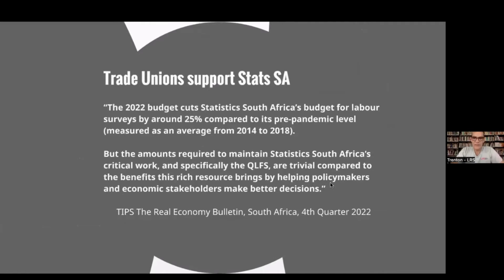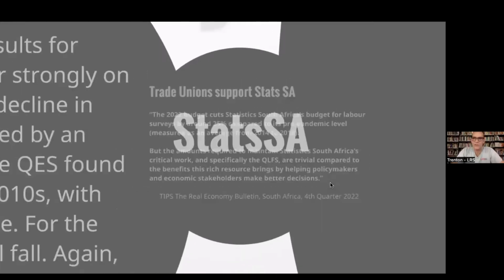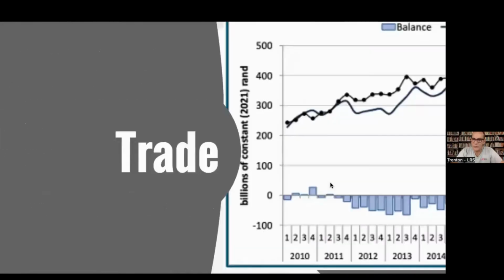And the point here is, I believe as a trade unionist, as anyone within the movement, we should take every opportunity we can find to make sure that Stats SA has the budget it needs to run proper surveys. Its budget was cut by about 25% in 2022. This does not bode well. And anybody who says that we don't have the money needs to understand that the cost of running Stats SA properly is triple the benefits of a good quarterly labor force survey. It helps us, as trade unions, as policymakers, as any kind of social actor, to take every opportunity you can to lobby for Stats SA to be funded properly.